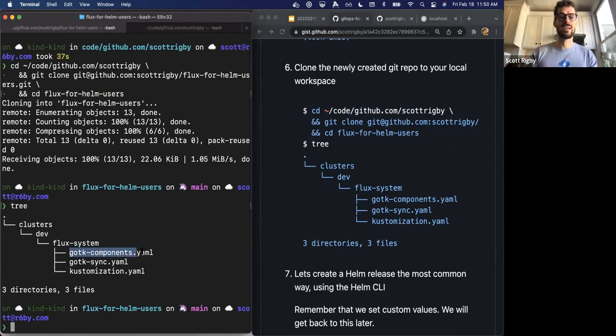The gotk components shows you literally everything that Flux needs to run. If you have these files and you just did a kubectl apply, it would also similarly install Flux. You would just then need to set up the deploy keys and other things yourself that the bootstrap command does for you in a handy way.